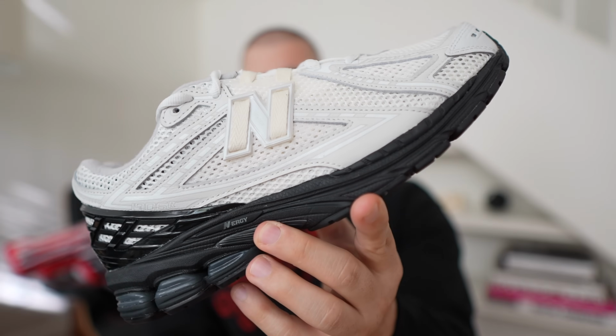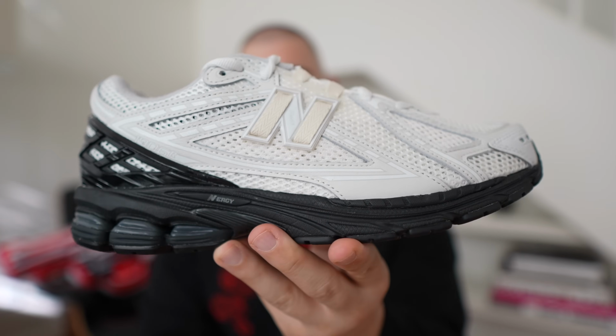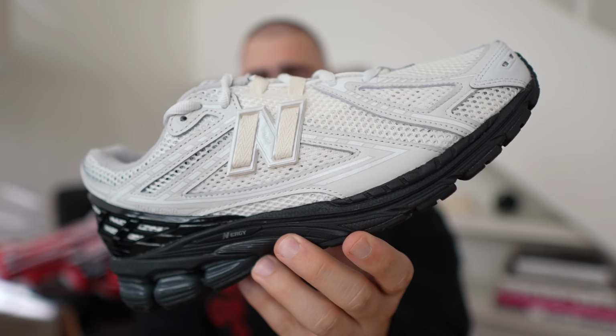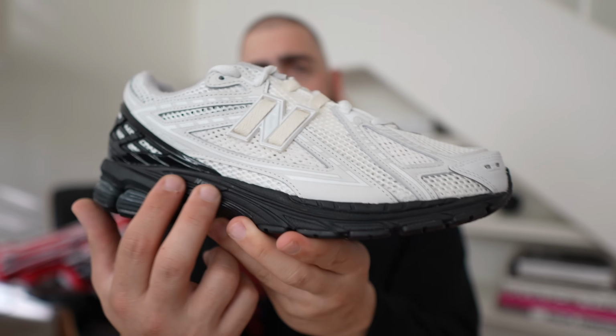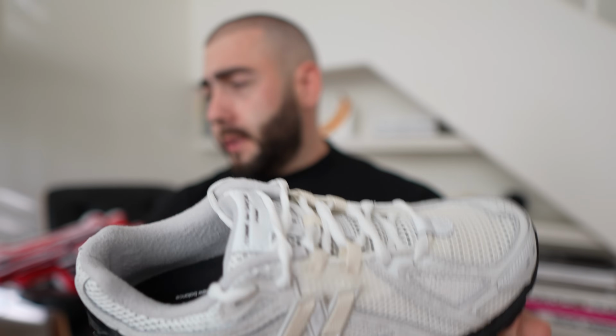So New Balance 1906R. This is the white black colorway. Some people were calling it the coconut milk, but on the box it says white black. So all black outsole, black cage on the back, all white upper, and yeah, beautiful shoe.